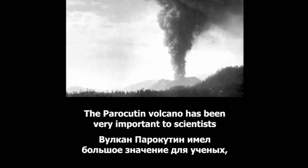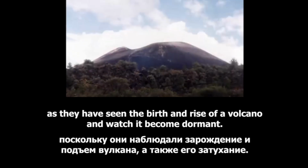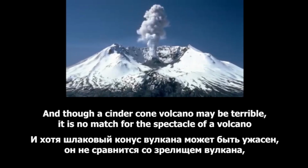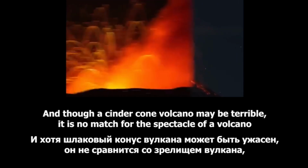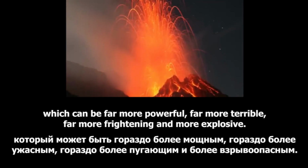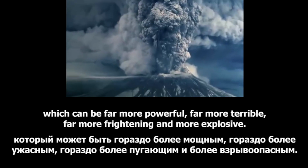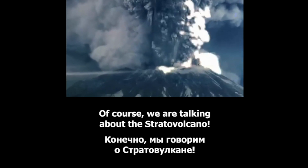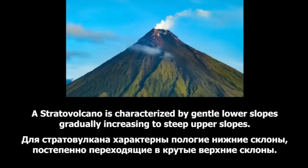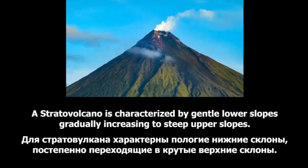The Paricutin volcano has been very important to scientists, as they have seen the birth and rise of a volcano and watch it become dormant. And though a cinder cone volcano may be terrible, it is no match for the spectacle of a volcano which can be far more powerful, far more terrible, far more frightening, and more explosive. Of course, we are talking about the stratovolcano! A stratovolcano is characterized by gentle lower slopes, gradually increasing to steep upper slopes.